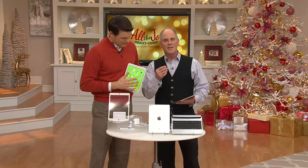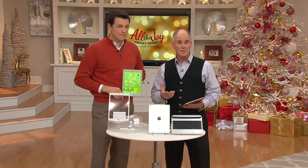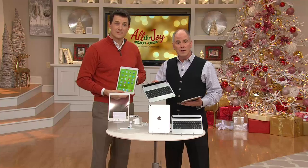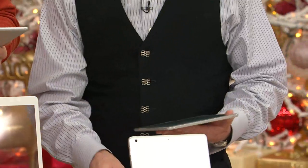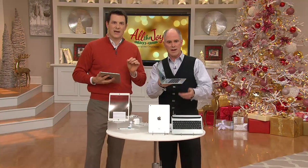Absolutely. The cameras will shoot not only high-definition video, but also still photographs. It's a Bluetooth wireless device, so things like your Bluetooth wireless keyboard now work in conjunction with it. This also acts as another layer of protection. Let me just snap it into place. Sure. It's got a little slot in there, so you basically just slide your iPad into the keyboard.